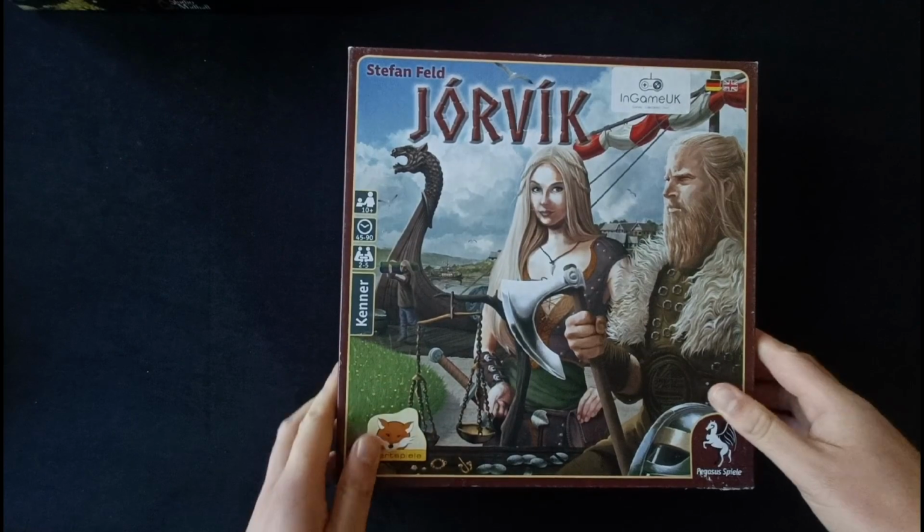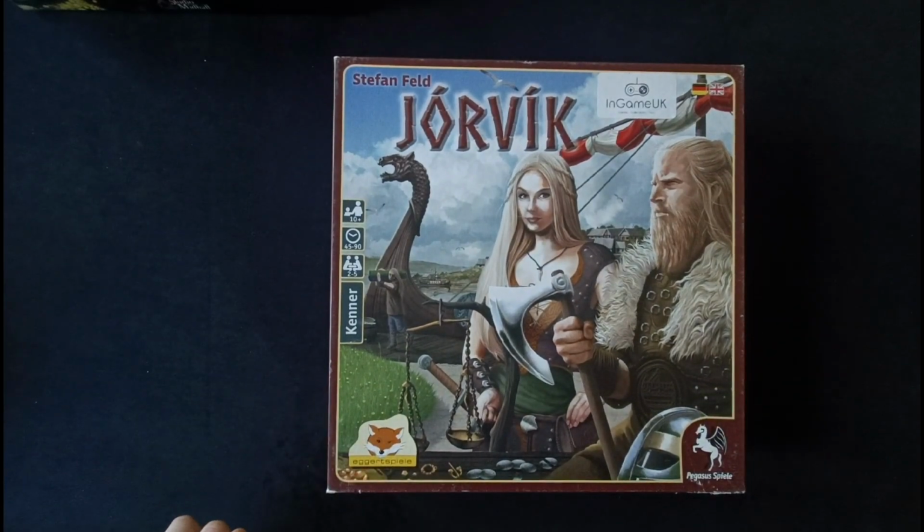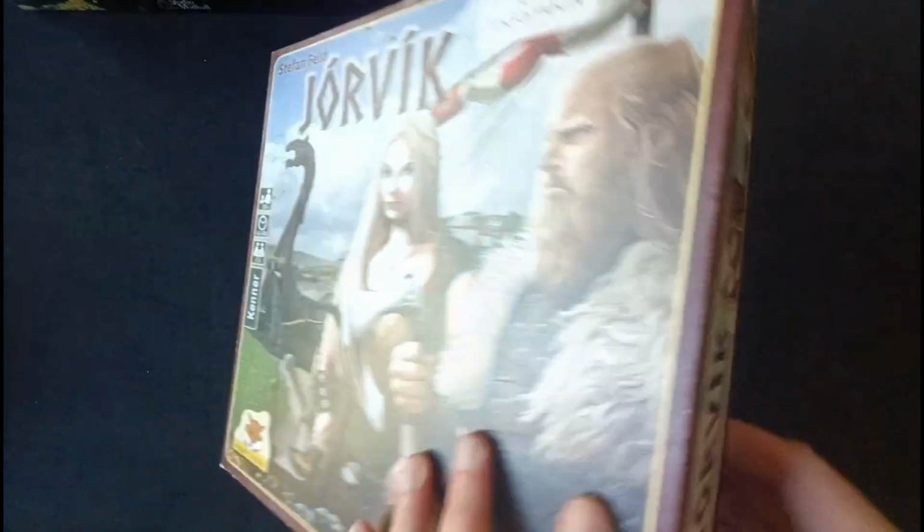Also, I picked up a Stefan Feld game, one that I hadn't had a chance to play. This is Jorvik. So Jorvik is a bidding game. I have played this one. I've only played it once so far. Again, I'm going to be quiet on my thoughts about it.